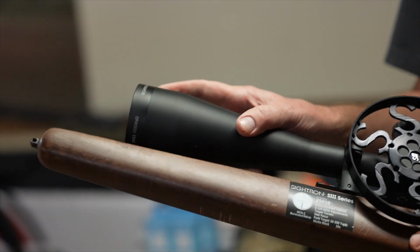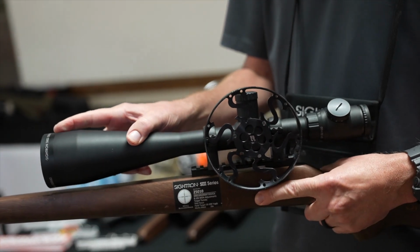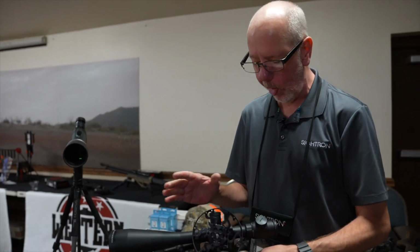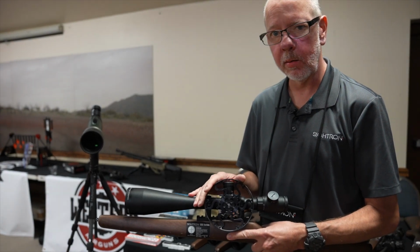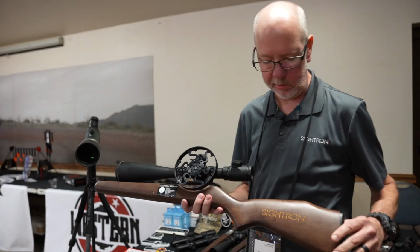This particular model is a 10 to 50 by 60, so it gives you a great range. And one of the really cool things that makes this perfect for field target is it focuses from 10 yards to 300 yards. So it's really optimized for the course that our attendees are shooting today.